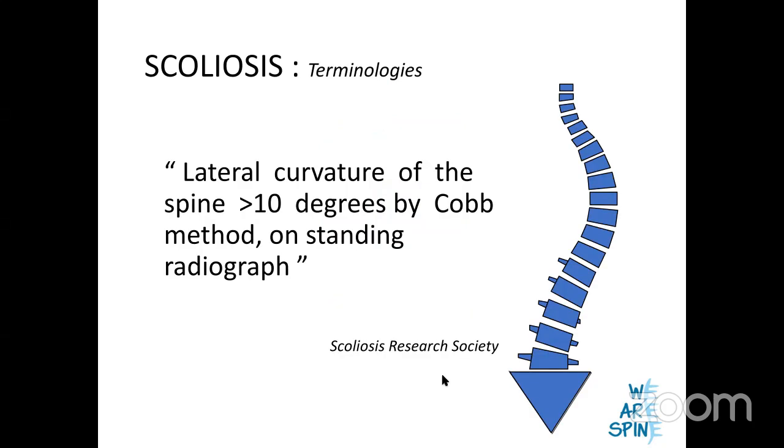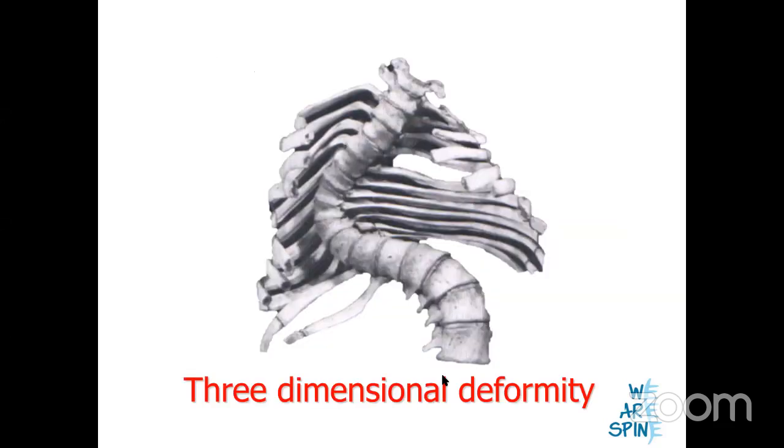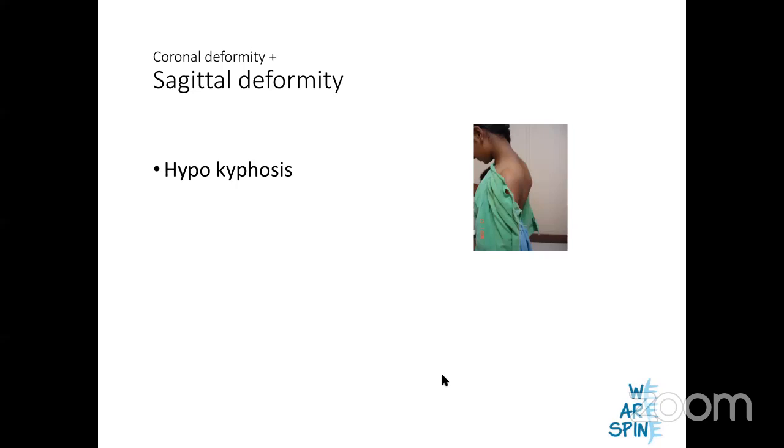To get to the point, scoliosis has been defined by the Scoliosis Research Society as a lateral curvature of the spine of more than 10 degrees. And as surgeons, you will see scoliosis as this. It's famously seen as the hunchback of Notre Dame, but in truth, it's actually a three-dimensional deformity. It's not a single plane curve, but it's actually a curve in three planes.